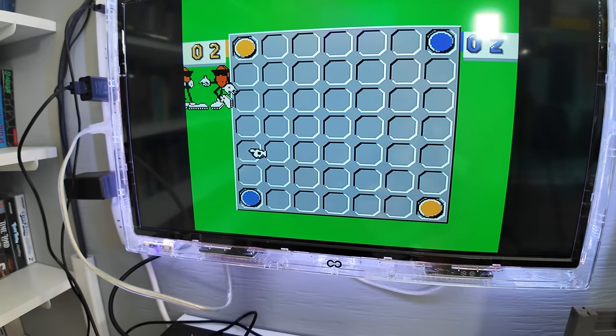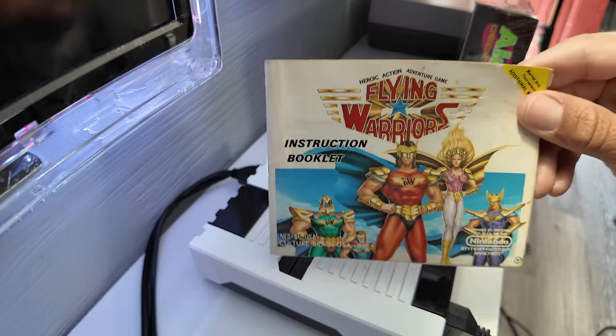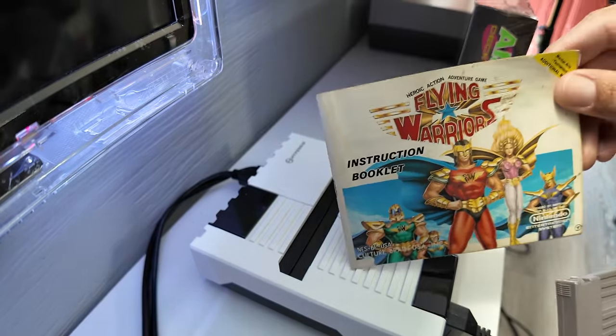All right, and I already give up. I used to play that all the time, and I literally don't even remember how to play anymore. And it's like the most simple game. That's my patience these days. But what can you expect when I have Flying Warriors and freaking Mighty Final Fight? You think I'm gonna play Spot? No. Also, y'all, I just realized Flying Warriors had the manual with it behind. There we go. That's a huge one.